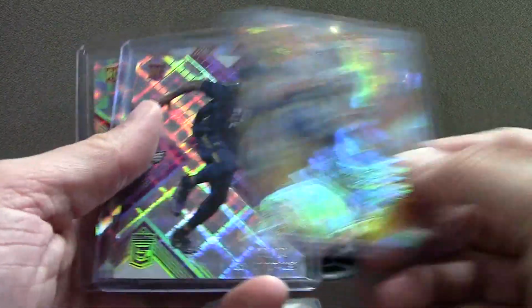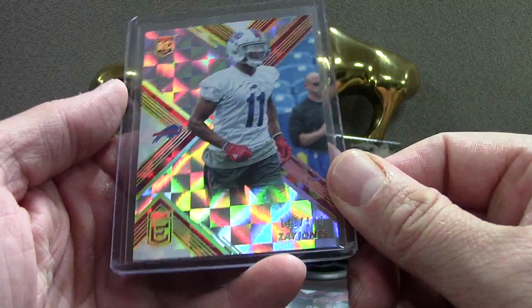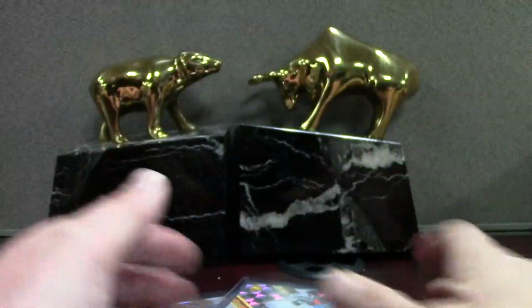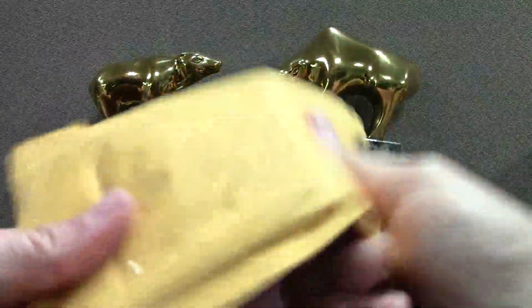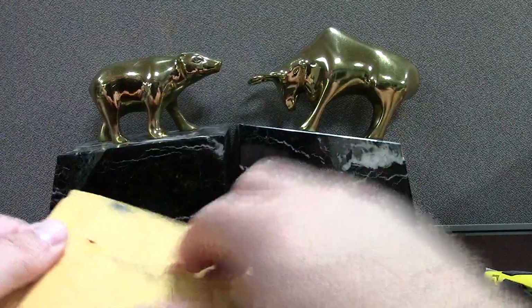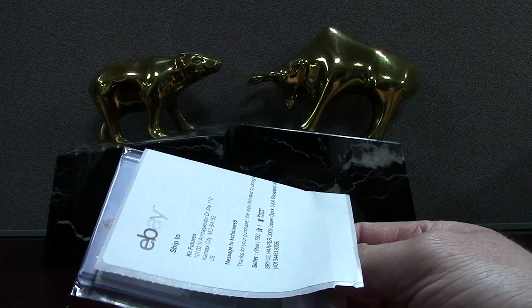Phillip Rivers gold to 25, Sidney Jones purple to 99, and we have a Zay Jones to 149. So beautiful Elite cards. They did a nice job on that product. The price is rock steady at about $115 a box. If you guys are looking, it's not the worst break at all.